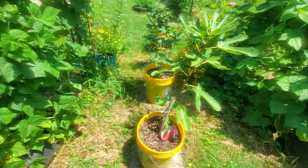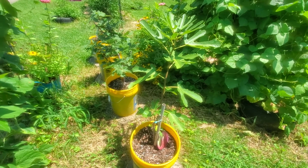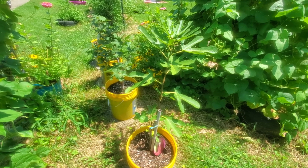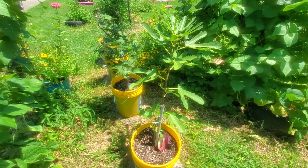They are all in 5-gallon buckets that I bought from a big box store, and they seem to be doing okay. I mean, when you grow in containers, I did a video on this, things that you should consider when growing in containers. You're going to have to water a little bit more, but these are figs.